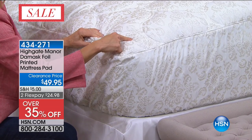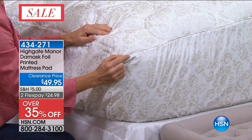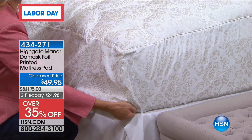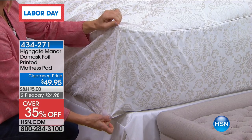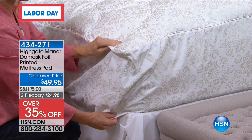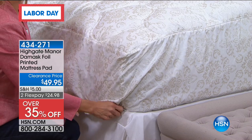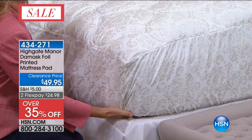I've never quite seen this. Usually the pattern is always going to be on the top, but we have the piping on the edge, and then they've added it to the skirt of this, fully elasticized all the way around. And again, it's a nice, generous size, so this will fit over your existing mattress. So if you are looking for a way to protect the mattress that you already have, which is an investment, or maybe perhaps reinvigorate the mattress that needs some reinvigorating.